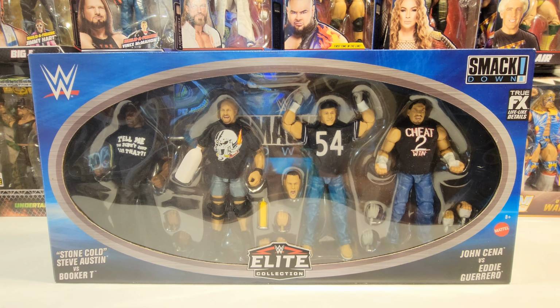But this Eddie Guerrero head scan, just not doing it for me, guys. I don't really care for it. It is what it is, but who knows? Maybe somewhere down the road we'll have another sculpt from Eddie, and we can maybe swap the heads out and make it look a little bit more to our liking. But either way, we go down the arms here. We get to the white wrist tape, white fist tape. Everything is there, nice. And we got the cheat to win shirt, of course.